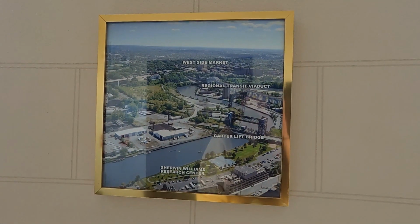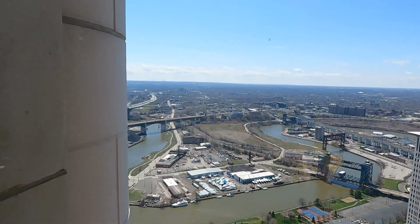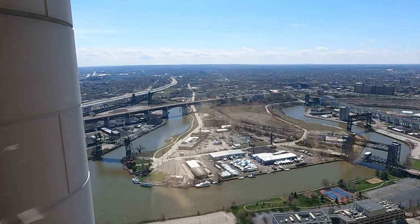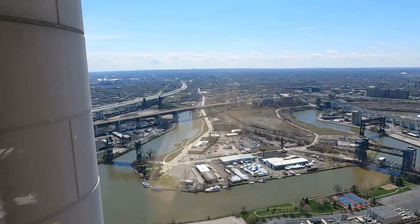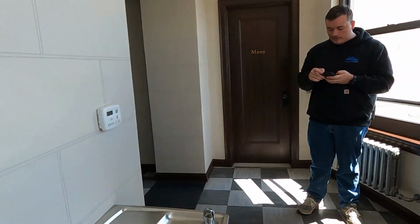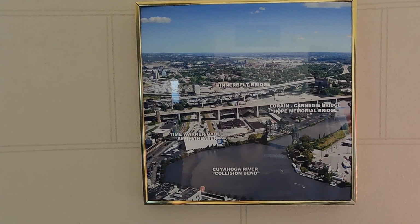From this window, you can see the West Side Market and the Carter Lift Bridge going over the Cuyahoga River. Here's another view of the Cuyahoga River and Inner Belt Bridge.